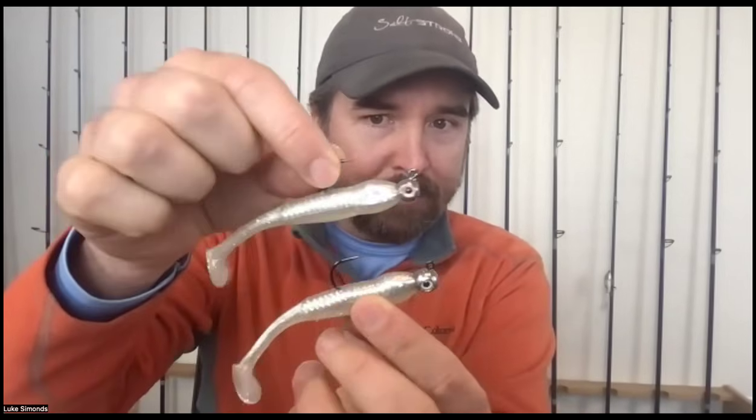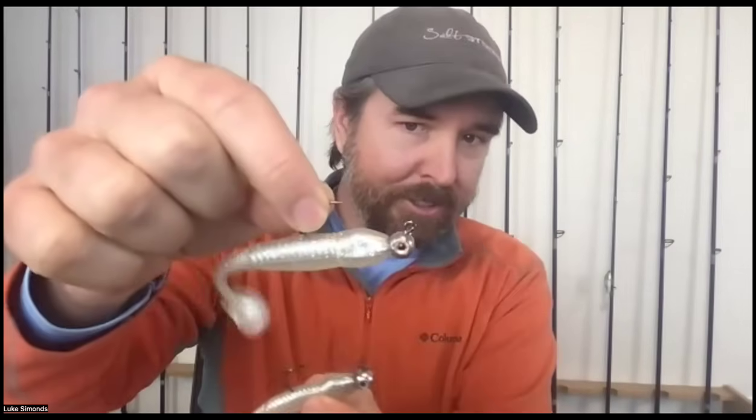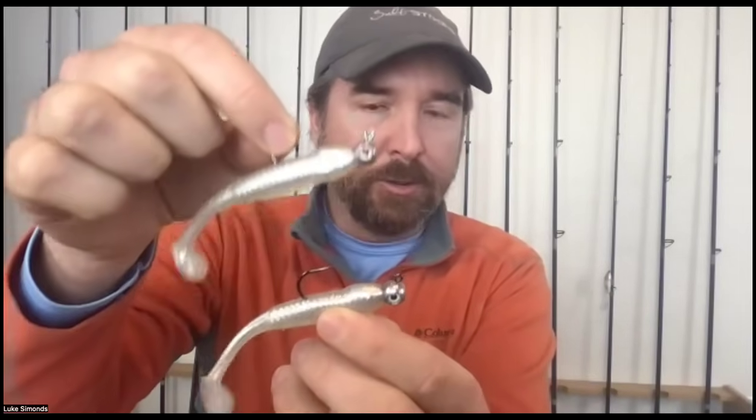So here are two lures. They look pretty similar. One is a quarter ounce, and one is a 3/16 ounce. For those people listening, what are you holding up? Sorry, yes, the 2.0 rigged on a round eye jig head. And so one is a quarter ounce, one is 3/16 ounce.